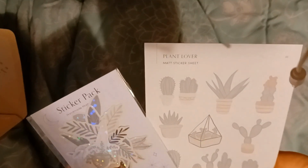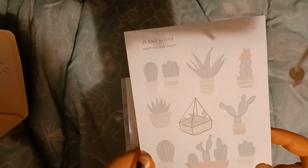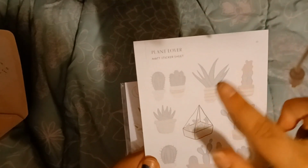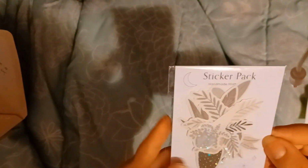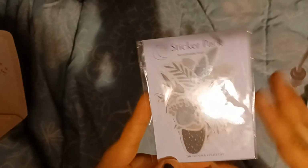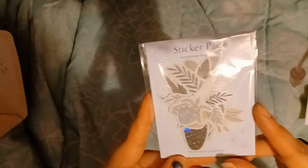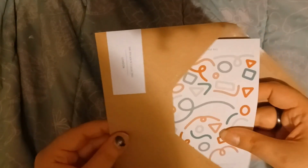So inside we have some plant-themed stickers. We have a matte sticker sheet with, looks like cacti and some aloe vera plants on it. And then we also have some sparkly, more vinyl looking stickers that look to be more like ferns. They're just beautiful.